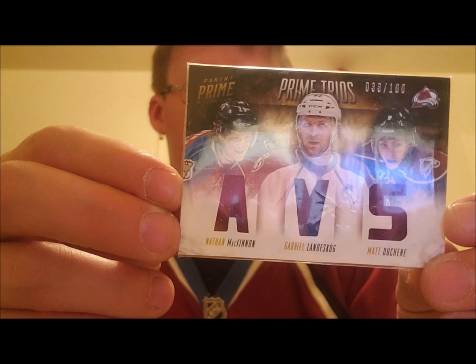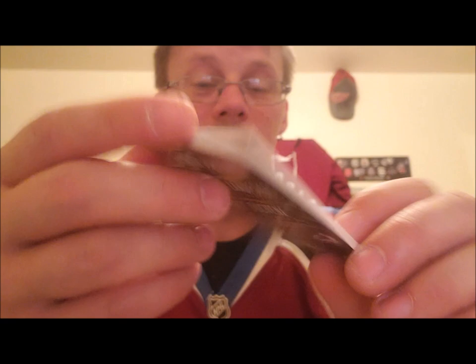Prime Trios, 13-14. Very nice. And it's got MacKinnon. That's important. Before we get into the really good stuff, I gotta show off the booklets.